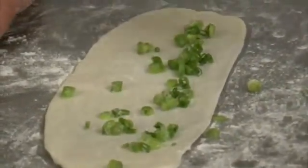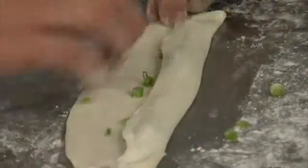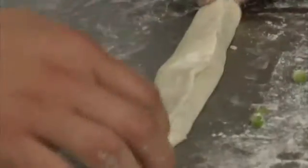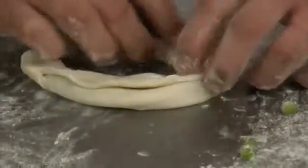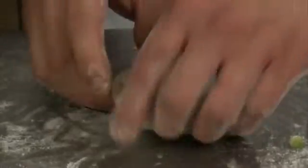Now comes the tricky part. First, fold one side to the middle, then the other side, making sure it overlaps with the first fold. Twist it around and then bend one end to the middle before bringing the other end back in on itself.